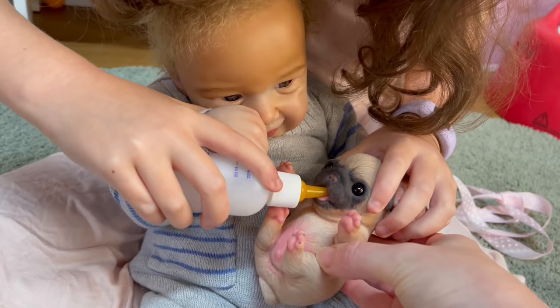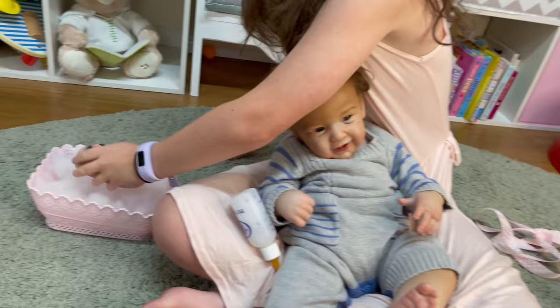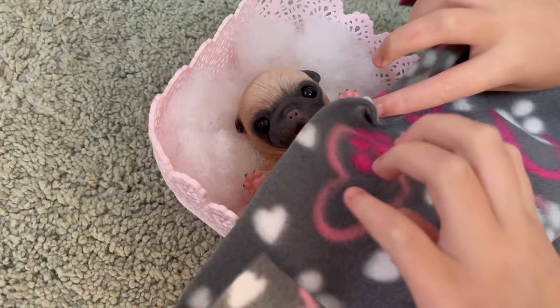Yeah. Now, look, I've got this little basket. I thought you could use that as a little bed for her for now. You could even put the blanket maybe underneath or on top, whatever you think. This is a really cute blanket. It is. It's got the little paw prints on it, doesn't it?